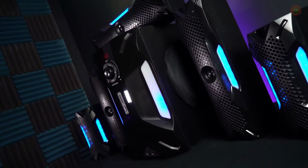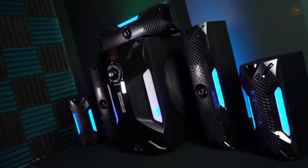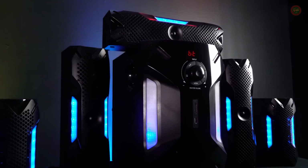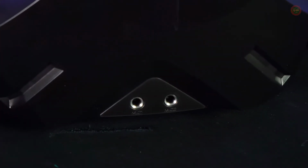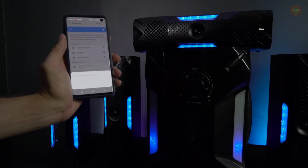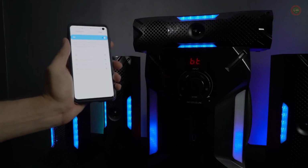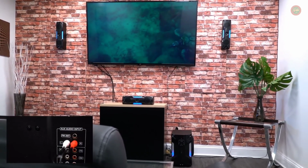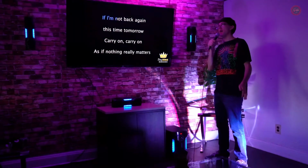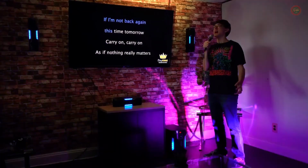On top of being an insanely loud 250 watts AB amplified system, the HTS56 is unique because it also has 2 quarter inch microphone inputs that have an echo function that's controlled from the remote. This means that you can use a smartphone or tablet through Bluetooth or a smart TV through RCA or optical to pull up the karaoke version of a song on YouTube and have a full 5.1 channel karaoke system.